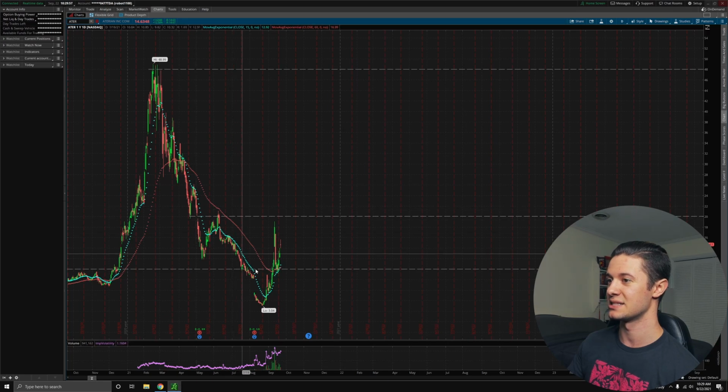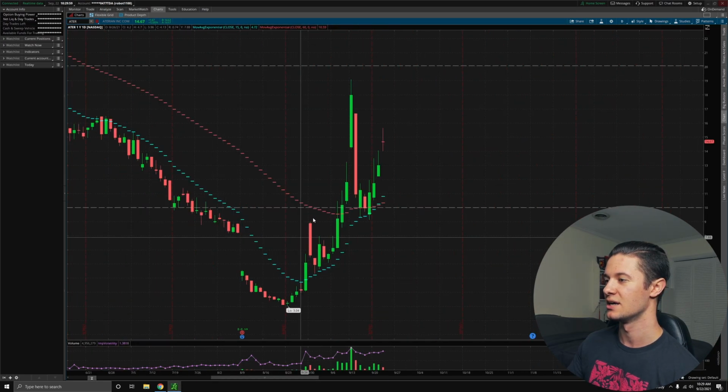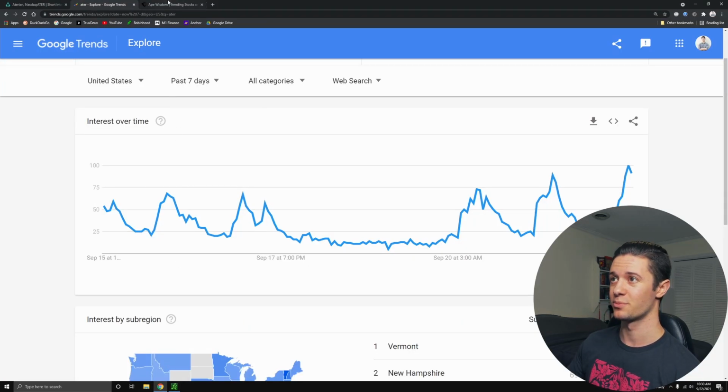They're recognizing that it's a very bullish pattern that we're seeing now that we've bounced off of $10 and are so high, up over 10% on the day. And a lot of people are probably looking to get in.